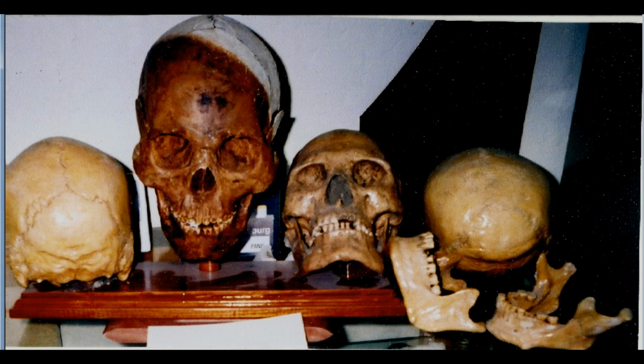Let's take a look at this. On either end of the shelf here are two skulls turned the other way, where you're looking at them from the back. One of the distinguishing features of these skulls that are turned away is their shape, which is distinctly Polynesian. The reason I say that is because a Polynesian skull, when viewed directly from behind, forms the shape of a pentagon.